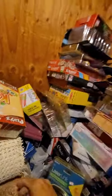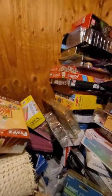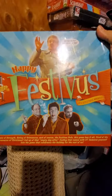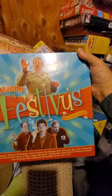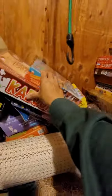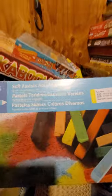Very unique stuff. So I have a few other things scattered around. A couple other things up here. But these are the toys that I'm selling. I'm not sure if you guys remember from the Seinfeld episode, Festivus. The board game. Now you can celebrate Festivus with the best of us. So that's available as well. Here's some colors. Soft pastel colors.